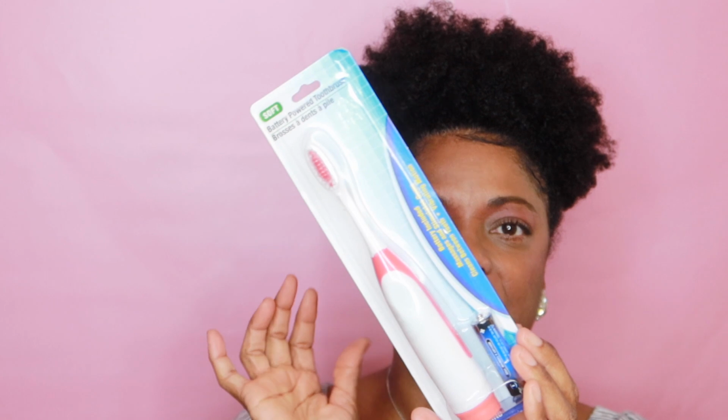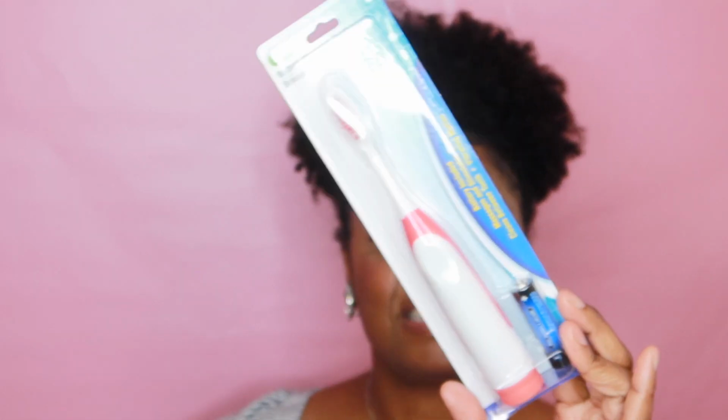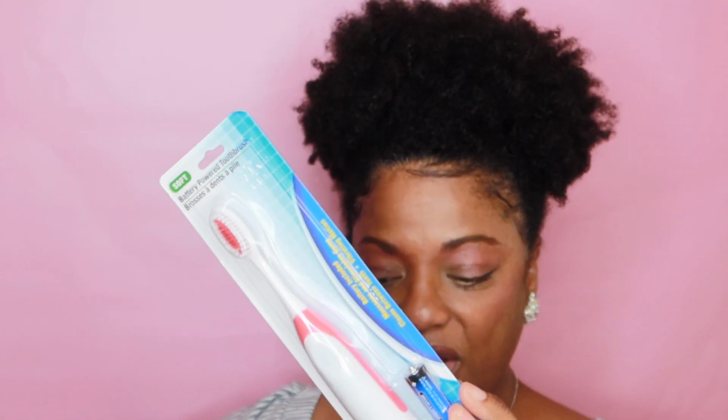So I also found this battery operated toothbrush. So I cannot wait to try this. Okay, so an update on the toothbrush. It did not work. I don't know. The battery that came with it didn't work. I tried another battery and it didn't work. So I guess this will be a manual toothbrush. So maybe it's just a bad toothbrush, but this did not work. Oh well, it was only $1.